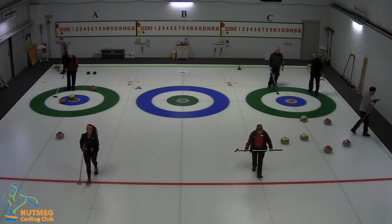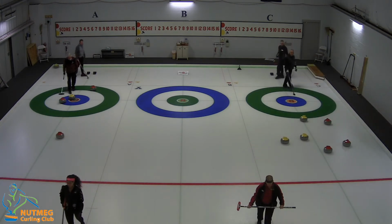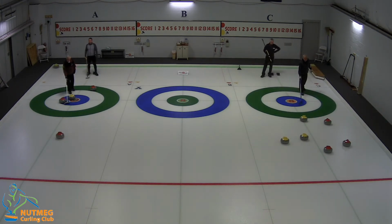So in a shocking move on sheet C, another guard has gone up. So we now have 6 stones in play, all of them in front of the house.